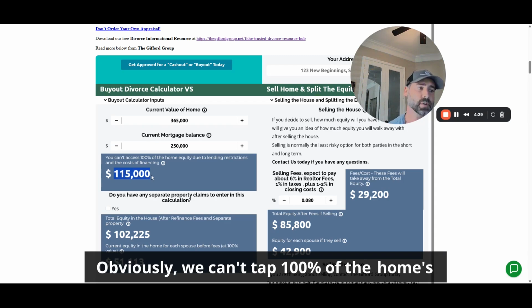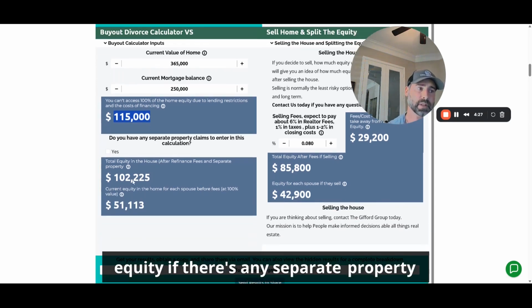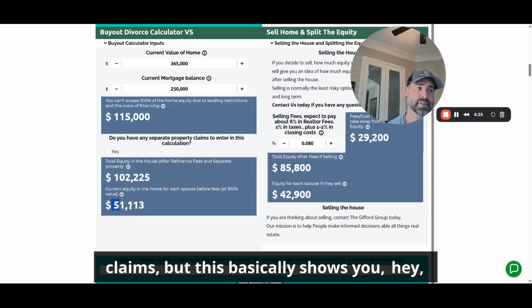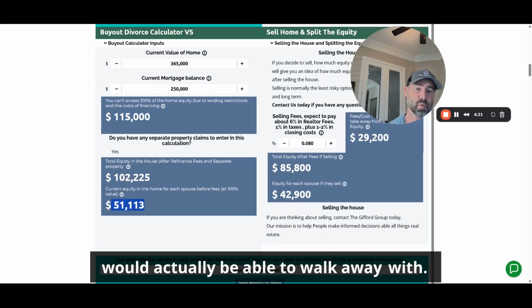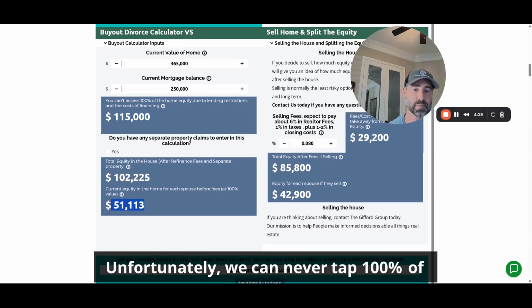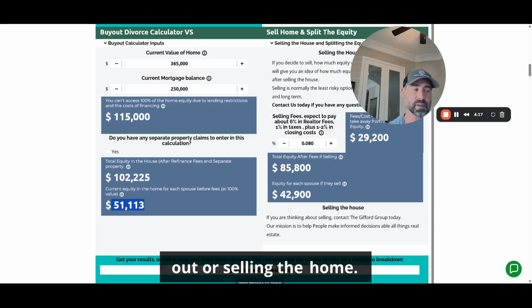Obviously, we can't tap 100% of the home's equity if there's any separate property claims. But this basically shows you, hey, after some refinance fees, if we were able to tap 100%, this is how much money you would actually be able to walk away with. Unfortunately, we can never tap 100% of the home's equity, even if we are buying out or selling the home.